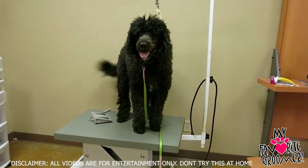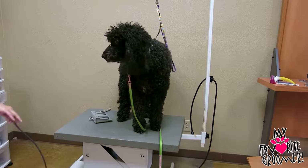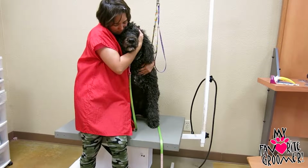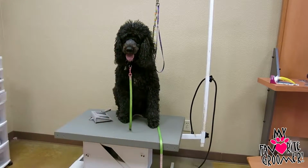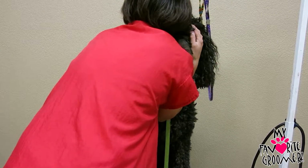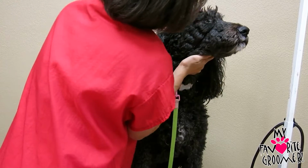So, Belle, you are sitting there waiting for me, and the table's not ready, but she's up here. She knows her thing. I haven't seen Belle in a little while, maybe almost a year. Oh, man, our pets get old on us, don't they? Yes, they do. Don't fall off the table. You're so sweet. Don't fall off the table.